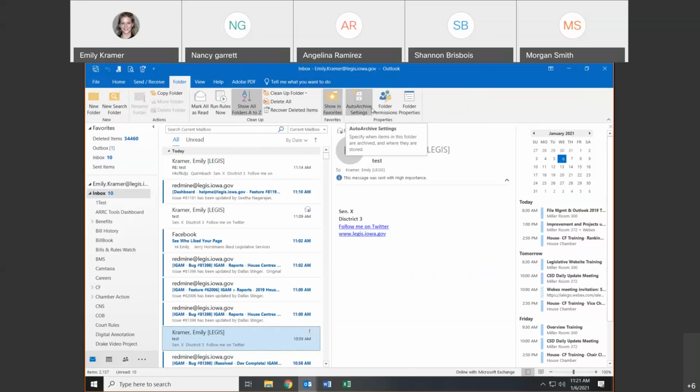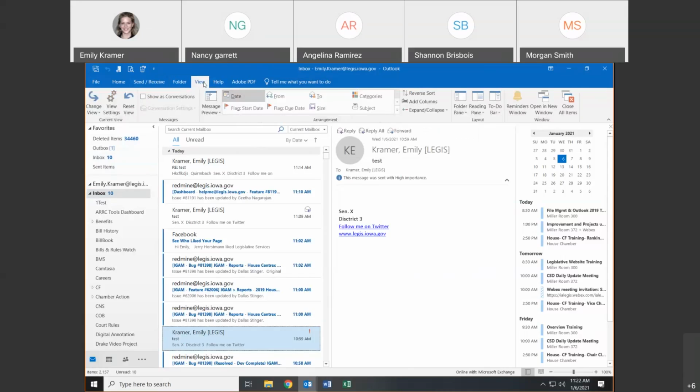Archive settings. Nobody really does that. If you're interested in archiving, come find me at the help desk and I can show you there's a specific way that you have to do it, to make sure that you can access those files in the future. But again, there's no space limit, so nobody really archives anymore. You can, you don't have to. Folder permissions, folder properties, we set all those up for you. You'll never mess with those.